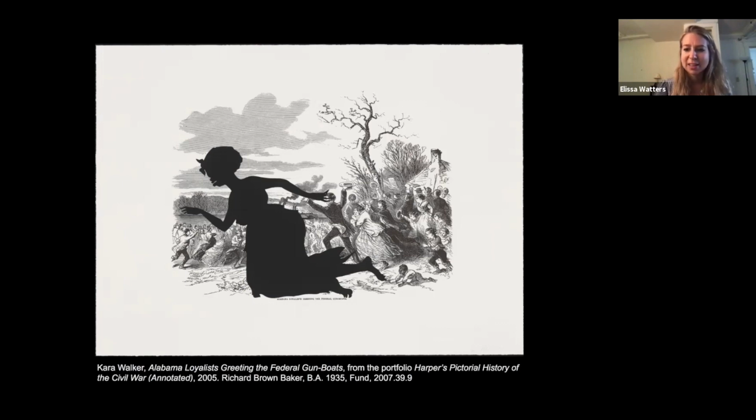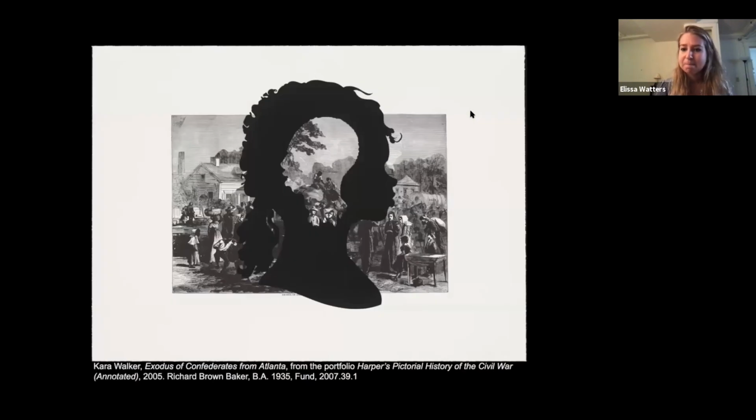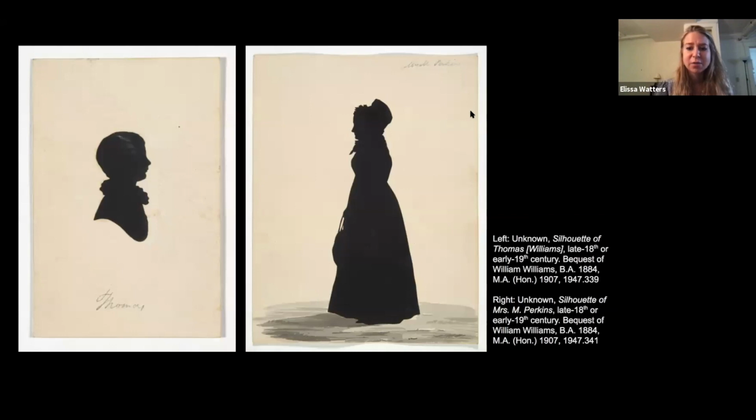Next, I think it's on the next slide, that were popular in the United States from the late 18th and early 19th centuries. Whereas these portraits represent particular individuals, were produced singularly, and were intended for private viewing, Walker's silhouettes are more generic, produced in multiple, and intended for a public audience. In addition, Walker's silhouette figures are not made of cutout paper, as these older silhouette portraits are, but instead have been printed using a technique called screen print.